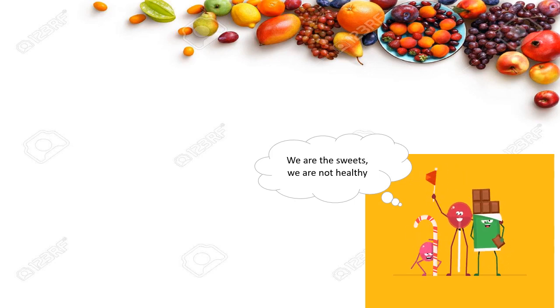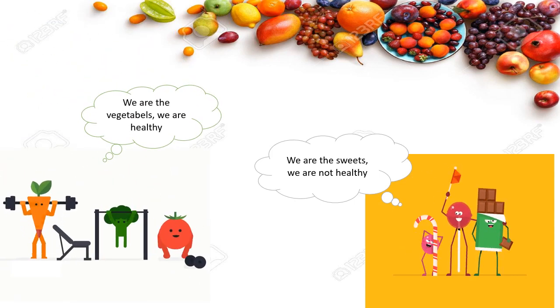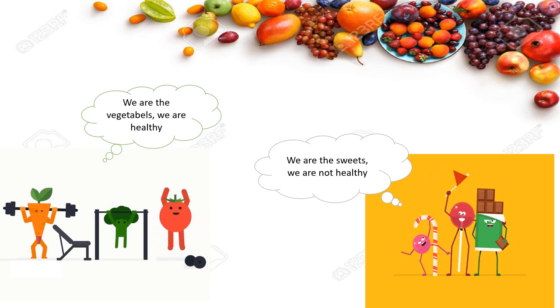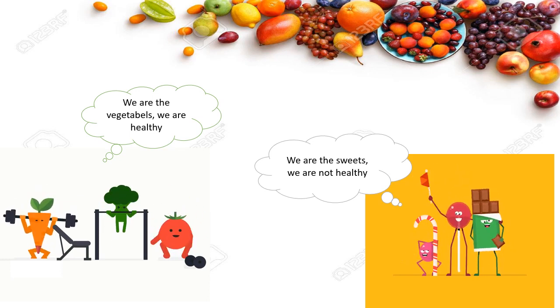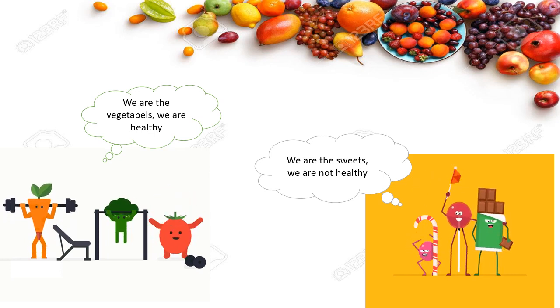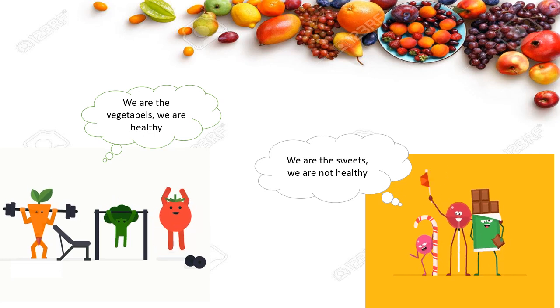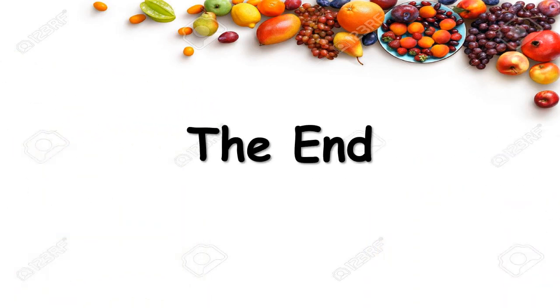We are the sweets. We are not healthy. نحن الحلويات ونحن غير صحيون. So the sweets are not healthy. We are the vegetables. We are healthy. نحن الخضروات ونحن صحيون. This is the end. Thank you.